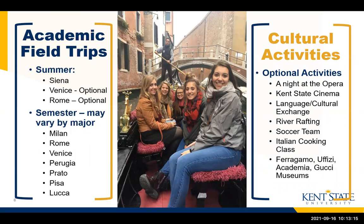In addition, we do also organize some academic field trips and cultural activities for our students as well. So these do vary from semester to semester and summer to summer. And of course, currently with COVID-19, there may be some restrictions on travel. However, typically in terms of our academic field trips, students have gone to these various places within Italy.